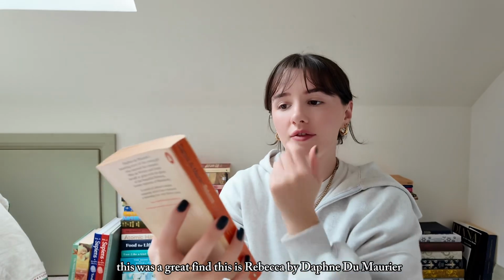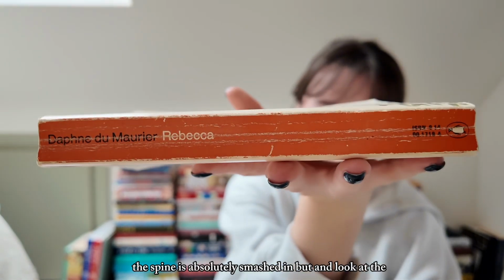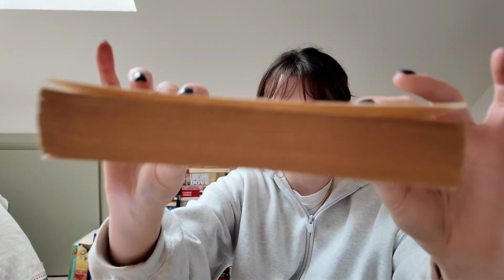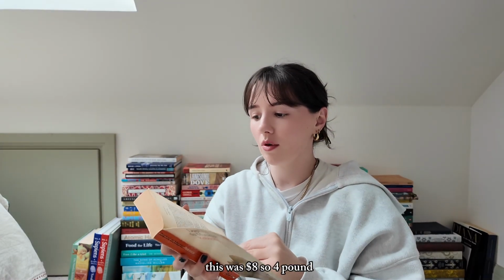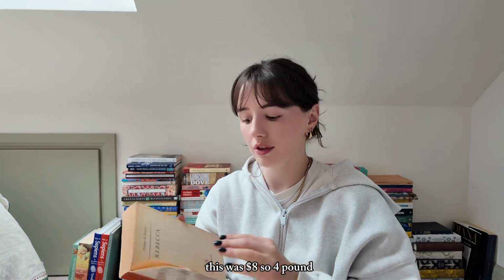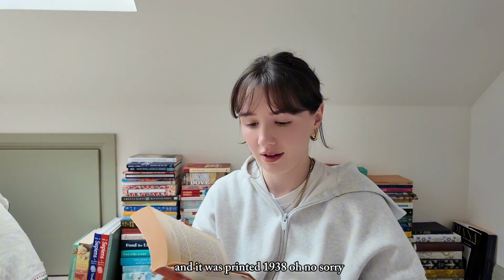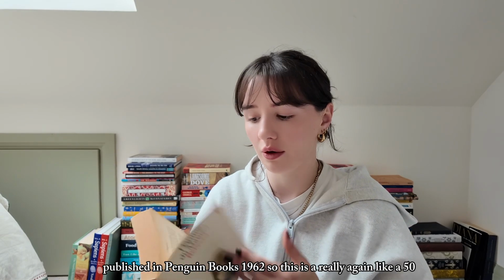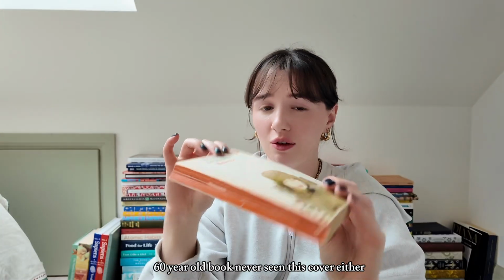This is Rebecca by Daphne du Maurier. I have read this, actually. The spine is absolutely smashed in, and look at how brown the pages are. I found this in a secondhand bookshop in New Zealand. This was $8, so £4. And it was printed 1938. Oh no, sorry. Published in Penguin Books 1962. So this is again a 50, 60-year-old book.